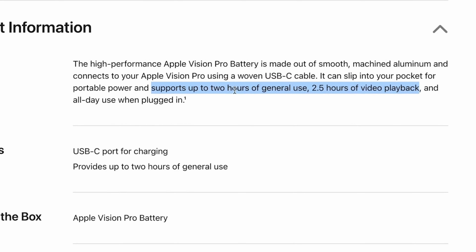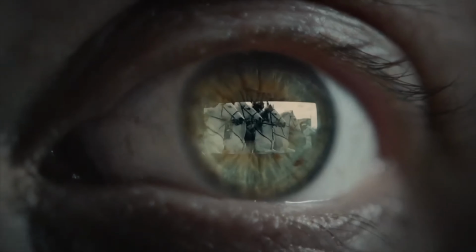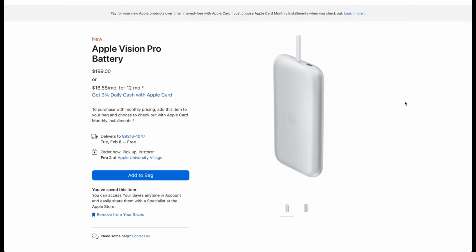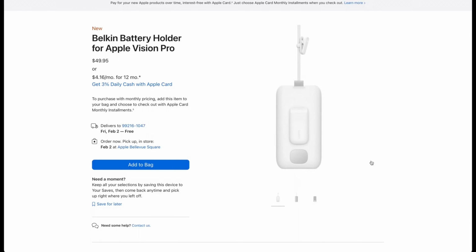You've then got kind of a case, which you're probably gonna need, and that's 200 quid. For an extra battery, because the battery actually only lasts about 2 hours, or 2.5 hours if you're watching a film. But there are them kind of films that are 3 hours long these days. So you're gonna need an extra battery pack, right? That's another 200 quid. And then there's a clip which you'll probably need if you don't wanna put the battery in your pocket, or you're wearing leggings or something and you've got no pockets.